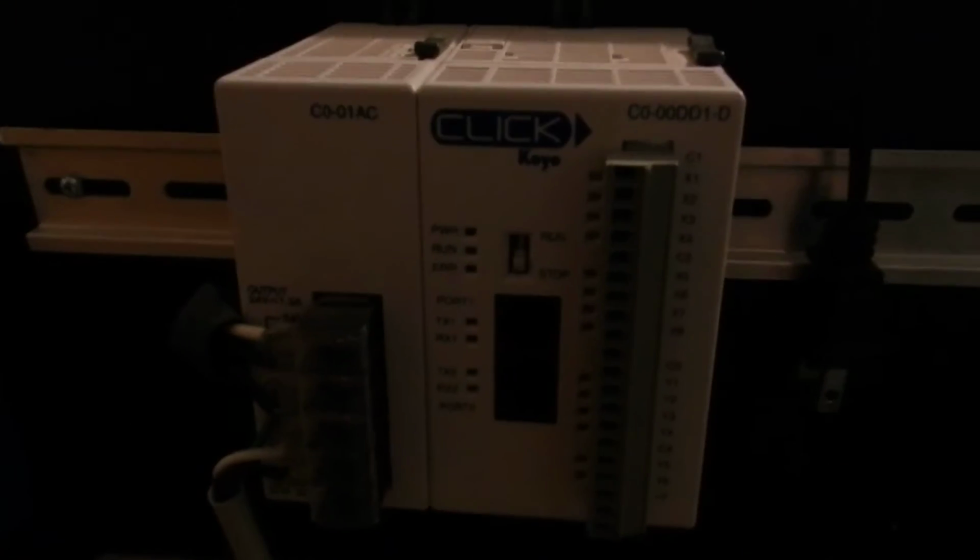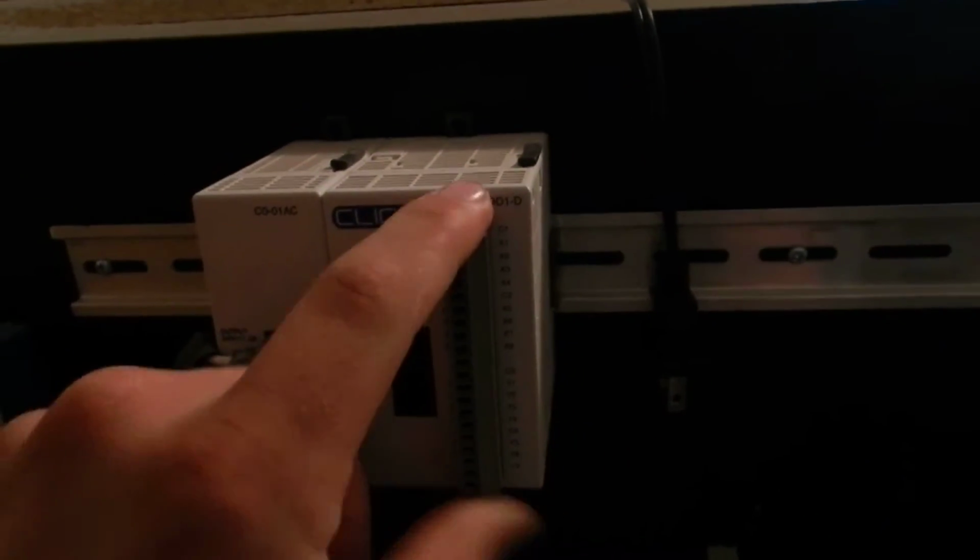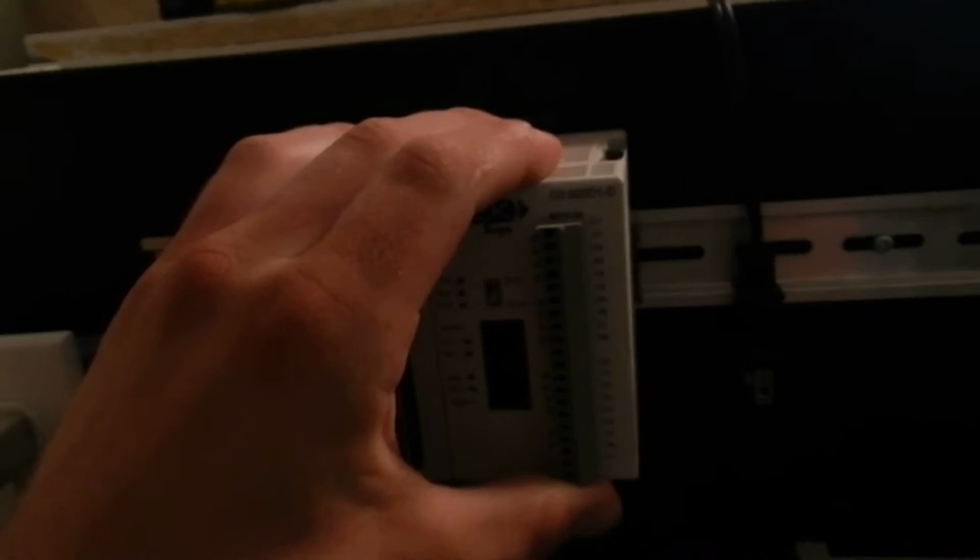Over here I have this, this is a Click PLC. I got that from Automation Direct for like $65, pretty darn cheap. I haven't done a whole lot with it yet. I've just been really kind of busy with school and work and stuff like that. But I plan on getting more of these modules. They sell expansion I/O modules for less than 50 bucks a piece. I mean, this is a really decent quality machine for the price.